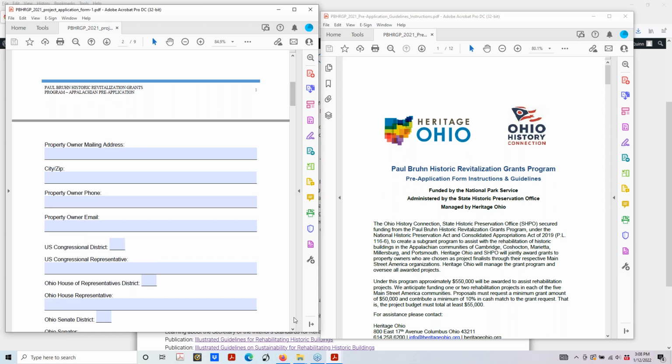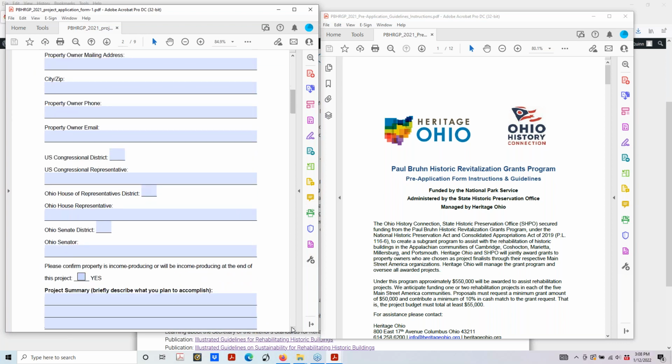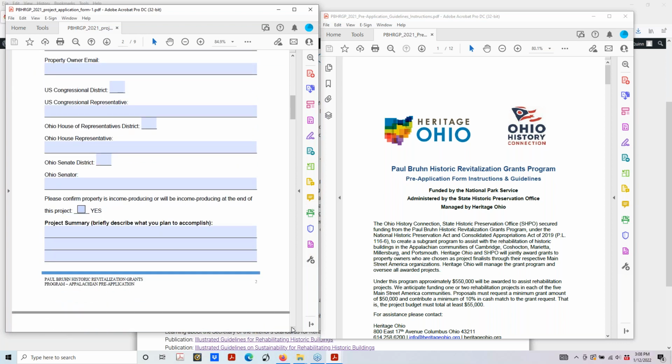There's some additional contact information from the property owner and additional information that we request as far as who your elected officials are, so we can make sure that we keep them informed and in the loop in the process of the grant program. Down towards the bottom of page 2, we start with a project summary, briefly describing what you hope to accomplish.